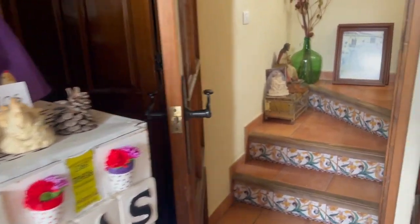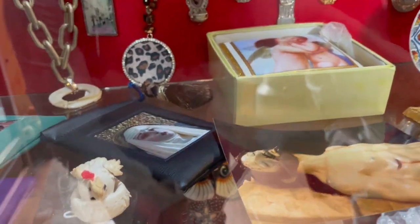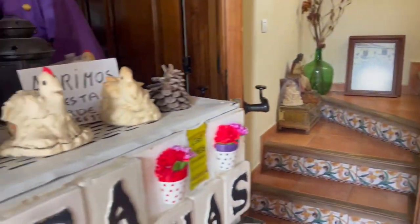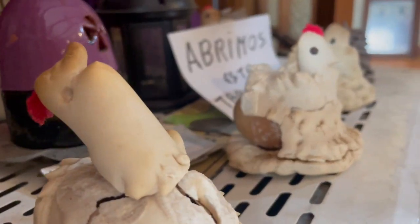So at Easter, they hold these chickens with eggs in the air to be blessed at the church at the top of the hill. And we bought one of them, the whole family. We had one each and we held them up. And they've got a real egg in the back of them, so you can see there. So you buy them from the bakery here.